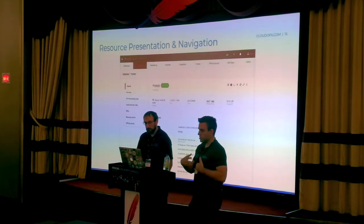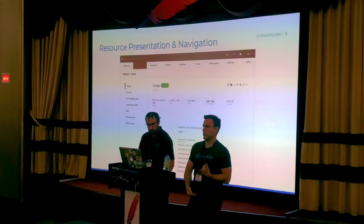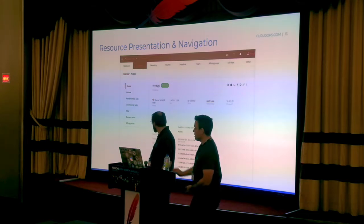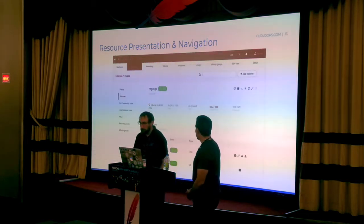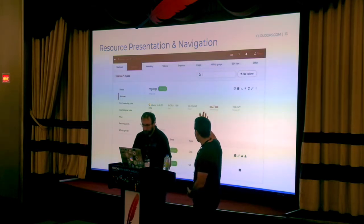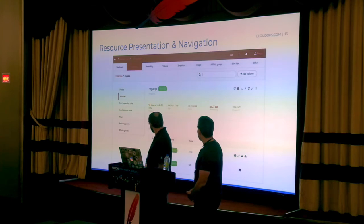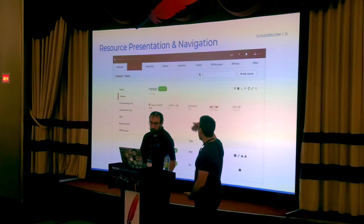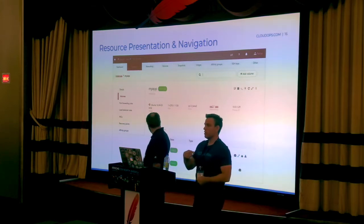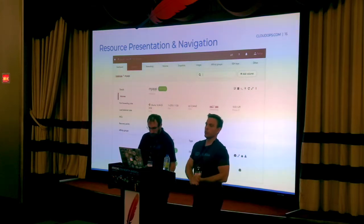So for instance, you might be interested in knowing, okay, what volumes are attached to this instance, or what are the port forwarding rules that point to that instance. So those are easily accessible from that page. So I clicked on the volumes tab, and at the bottom, I see my volumes, and at the top, I see all my important details about my instance. So this is a very interesting view, and it's the same for all those other tabs that you see on the left.